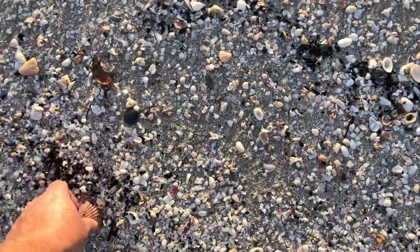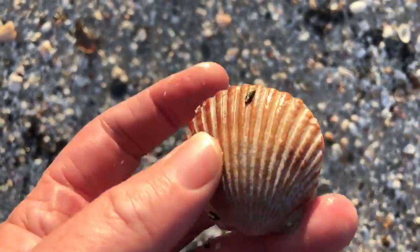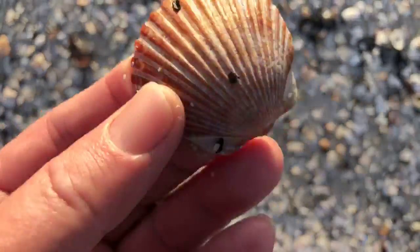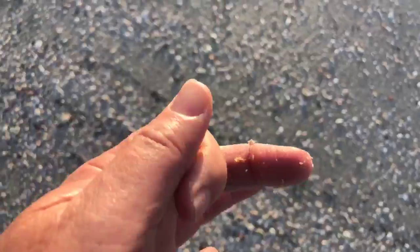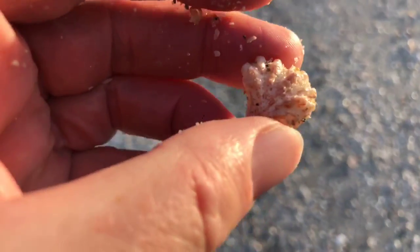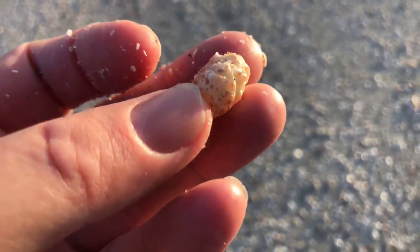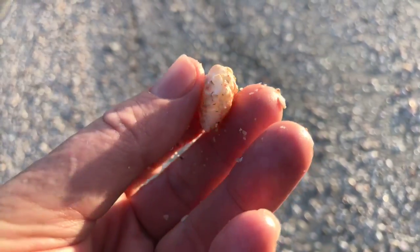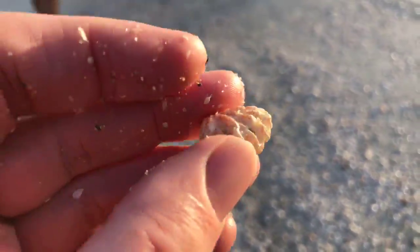Scallop. The old scallop, yep. Almost all of it there, the scallop shell. Little kitten paw. There's a double, another full kitten paw shell. That's kind of neat when you find the whole thing. I wonder what's in there. I wonder if there's a kitten in there. The kitten's paw.